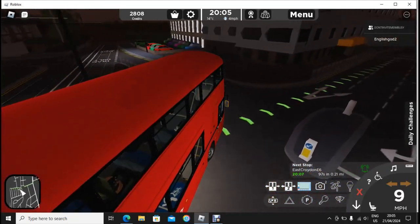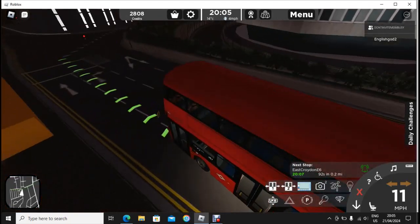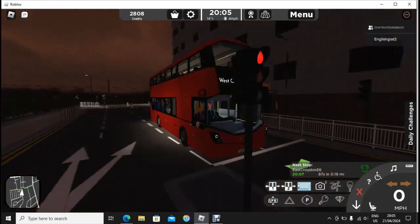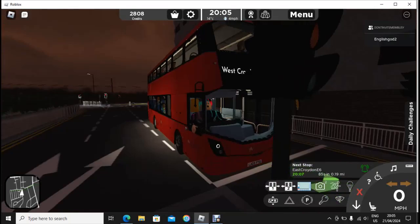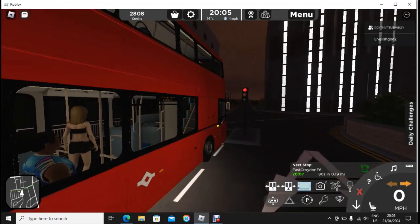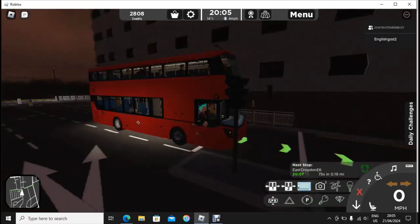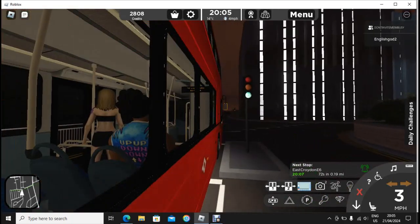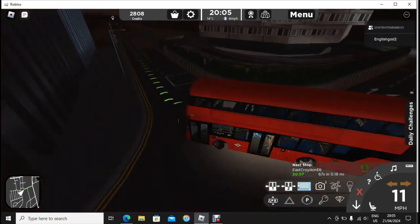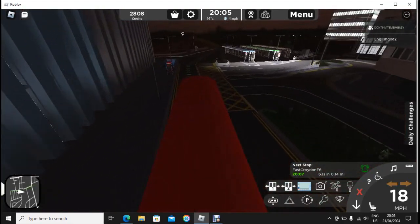Alright, this is a challenge. So yeah, it's Croydon already. Red, there's no red light. Why? This is a very nice bus. Come on, where do you go? Yeah, green lights off of them. There we are, in East Croydon, as I said, down there.